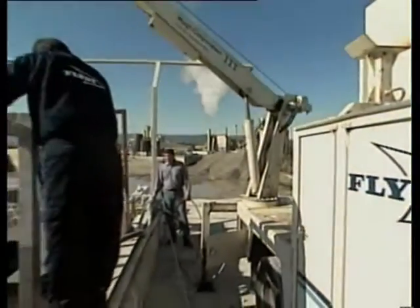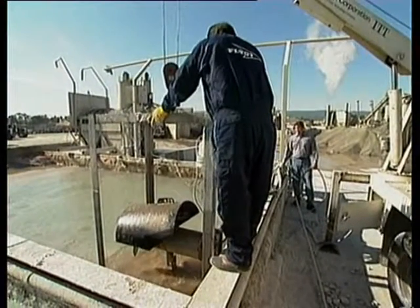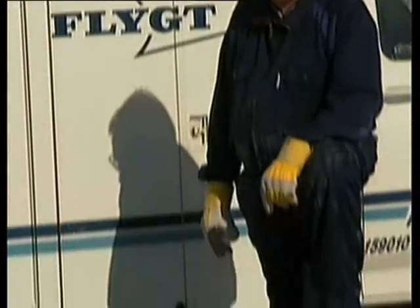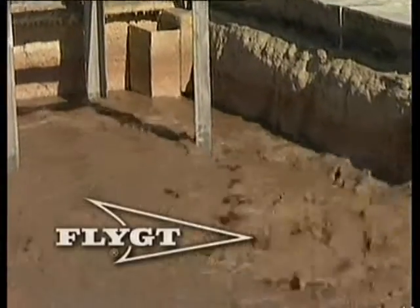Dependable Flygt mixers and pumps used in a system to help reclaim returned concrete. Just another example of innovation made possible with products from ITT Flygt, the leaders in submersible mixer and pump technology.